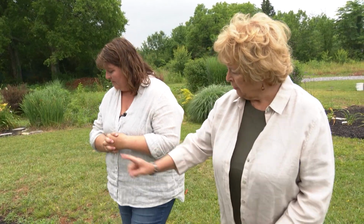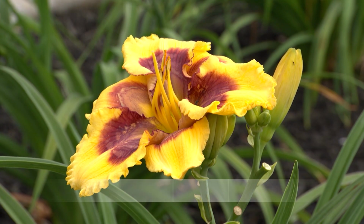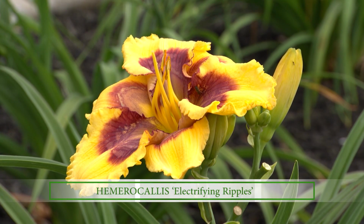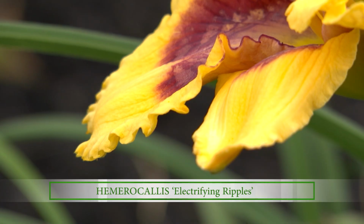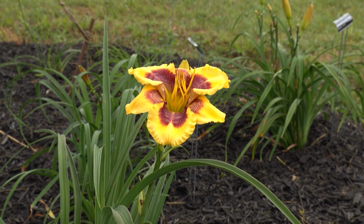Okay, so how about that one? This is called Electrifying Ripples by Kirsten Hatfield out of Ohio. And you can see it's got all this patterning in it, which depends on the weather, but on this nice, cool, cloudy day, you really get to see all that patterning. So that one's really showing off today.